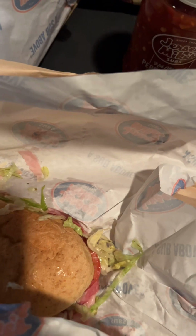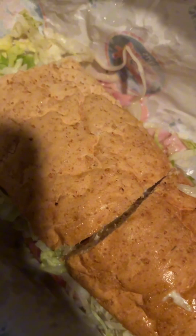Okay, it's wind down time. Me and Bae about to eat our Jersey Mike's, watch a little TV, and then take it down for bedtime. Have a good night, y'all. Have a good night.